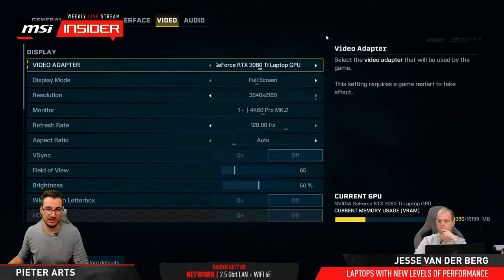i9-12900HX. Mine has the i7 actually, but it should still be more than enough.